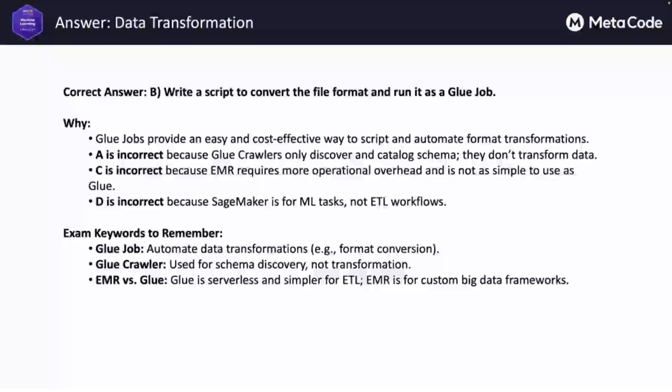Now look at the other options. A is incorrect because Glue crawlers only discover and catalog schema. They don't transform data. And C is incorrect because EMR requires more operational overhead and is not as simple to use as Glue. And D is incorrect because SageMaker is for machine learning tasks, not ETL workflows. So, exam tips. When you see a question about format conversion or batch ETL, think of Glue jobs. And remember, Glue crawlers are for schema discovery, not transformation.